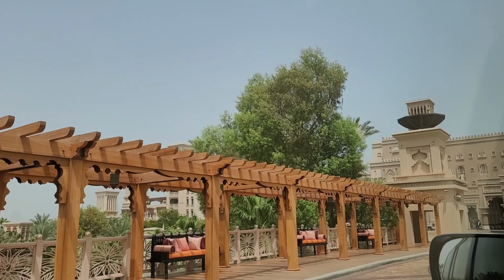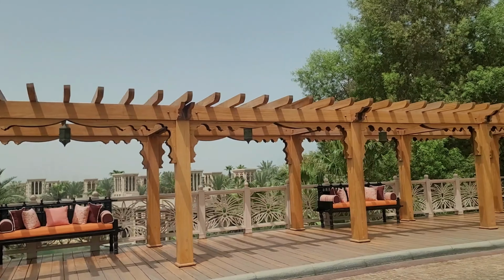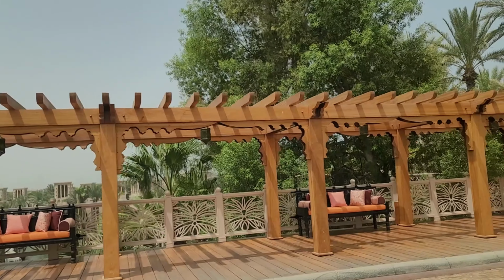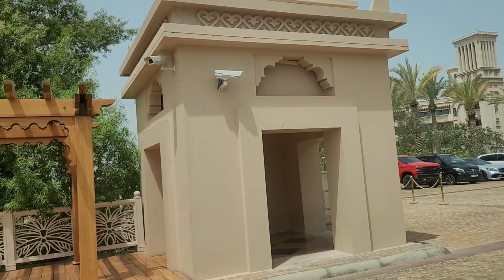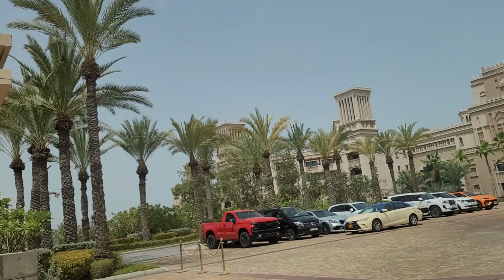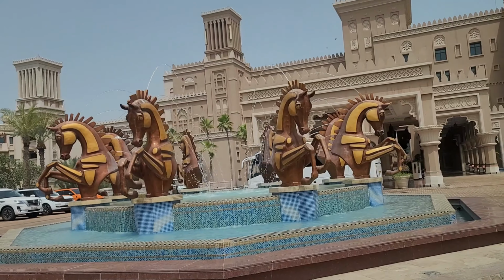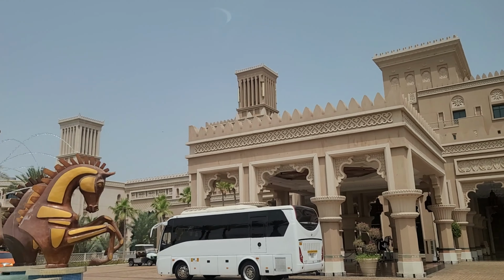The buildings are surrounded by an artificial canal. You can see the downstream. If you're going to visit Souq Madinat Jumeirah, from there you can book a ride with the boat and they take you around this whole buildings area, which they call Souq Madinat Jumeirah. Then they have Naseem Al Madina, Royal Naseem Al Madina, and this one, Qasr Madinat Jumeirah.